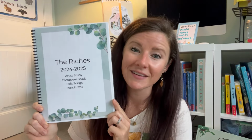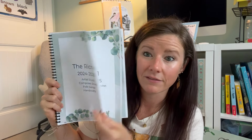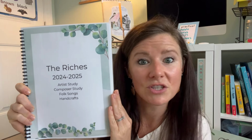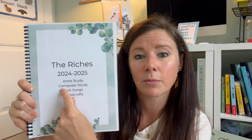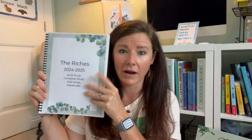Okay. So first off, something that I thought I'd share, it's more logistical, is I created some things to help me incorporate these things without losing my sanity. I created this on Canva. I laminated it and I bound it. This is basically my go-to guide for the riches this upcoming year. It has my artist studies information, my composer study information, folk songs, and handcrafts. So I'll reference this as I'm going through the different pieces that we are incorporating into our curriculum.